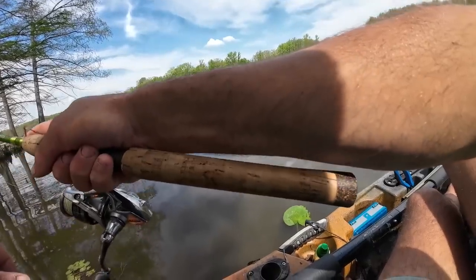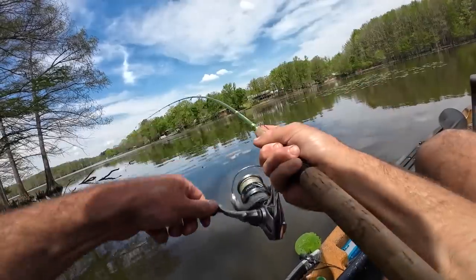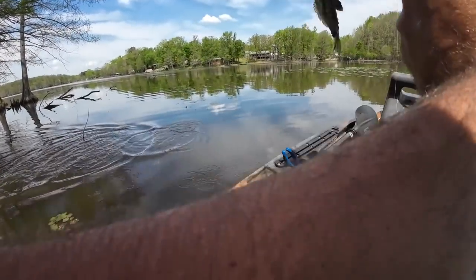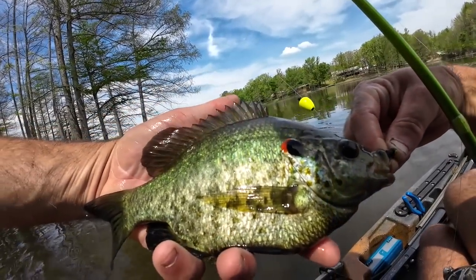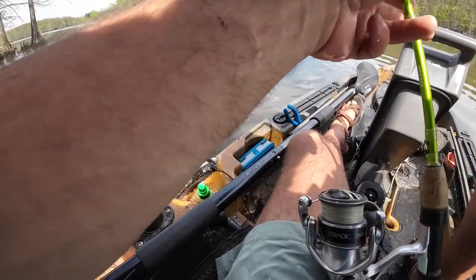Oh, big one. Big one. There we go. That right there is another nice one. Another big old fat one. Right here, stay in the boat. Oh no, he got away.